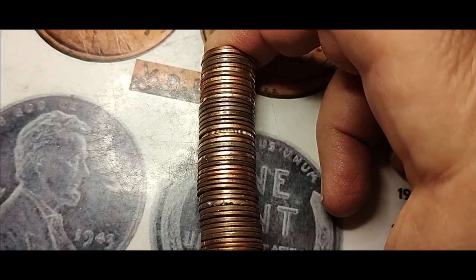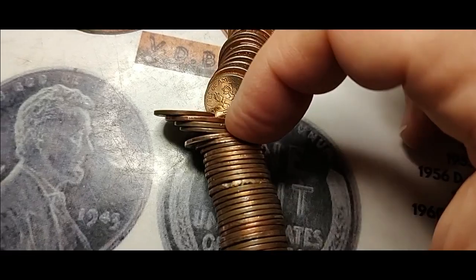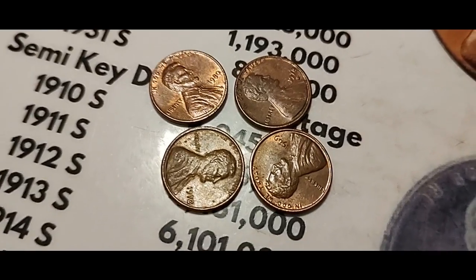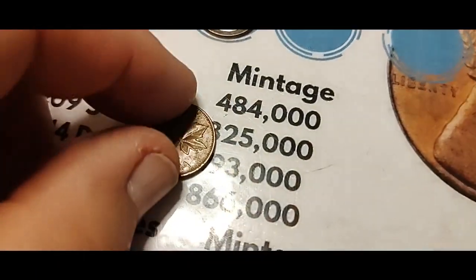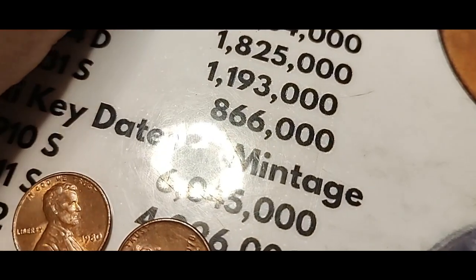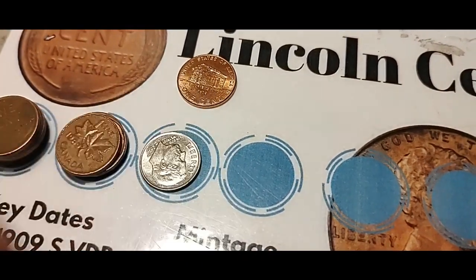This is the 15th roll, and by George, I think we've got a dime. All right. Whew, we're in the money. Cool beans. And the 16th roll, I've got 4 coppers, and I found another Canadian, 1969. That's 3 copper Canadian. And a couple rolls back, I found a 2009.